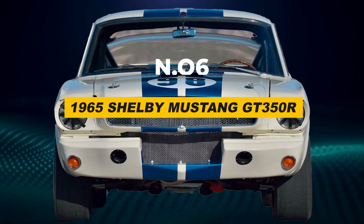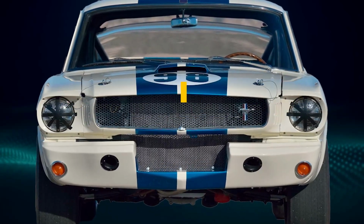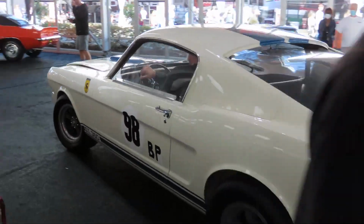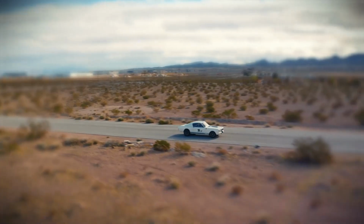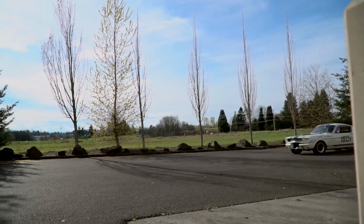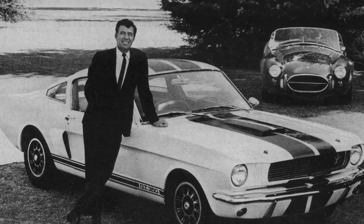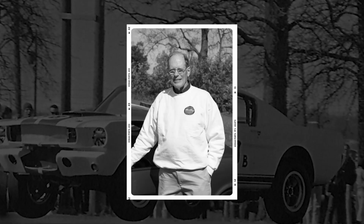Number 6. 1965 Shelby Mustang GT350R. The 1965 Shelby Mustang GT350R was a groundbreaking car that redefined what a muscle car could be. Unlike typical American muscle cars, the GT350R combined raw power with exceptional handling, akin to European sports cars. Ford tasked Carroll Shelby with turning the Mustang into a racing champion, and he delivered with the help of renowned driver Ken Miles and engineer Chuck Cantwell.